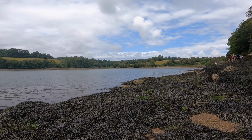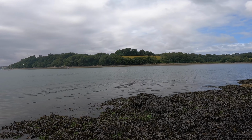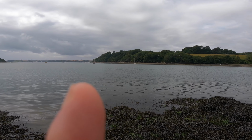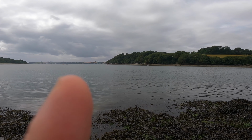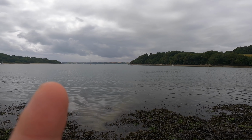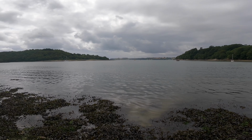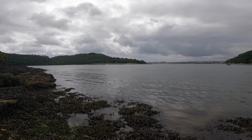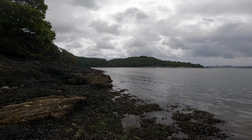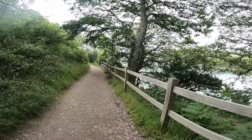Channels Creek there. You pan around. Just appearing just about here is Low Beach, and then that will be Restronguet just in there. And then we've got Mylor Yacht Harbour just about here. And then down that creek there we'll be going towards Truro and Malpas.